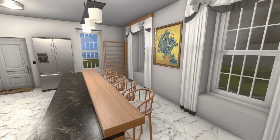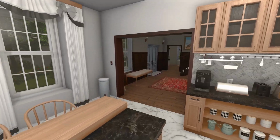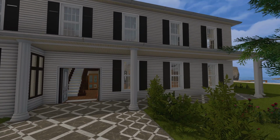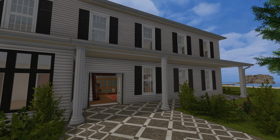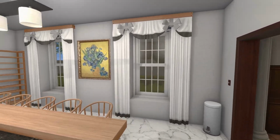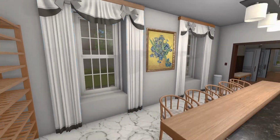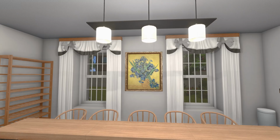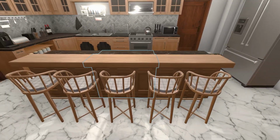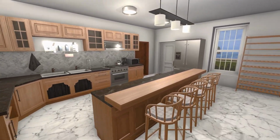So the problem with this room is that we have these two windows here. And I didn't want to get rid of them because if we go outside the house, we've got all of these windows with shutters, and it would ruin the look of the house on the outside if we got rid of them. So I didn't want to change out the windows or get rid of them entirely. But then the problem is these windows go so low that I couldn't really do anything with this wall. So what I decided to do was put up some curtains with a painting in the middle and then have a kitchen island here with some stools next to it. So this ends up being kind of a walkway instead, which I think worked out really well.